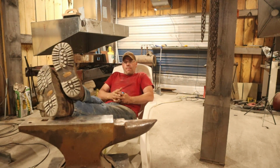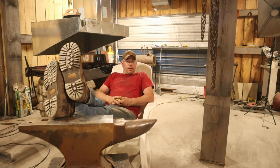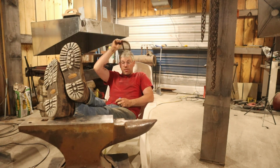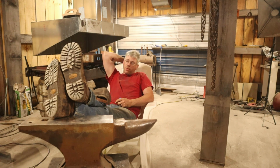Nothing like putting your foot up on the anvil after a long day of working. Well, this video is a long time overdue. We've got the sawmill moved. Well, we always have a temporary location for it until we can build the lean-to off the barn.